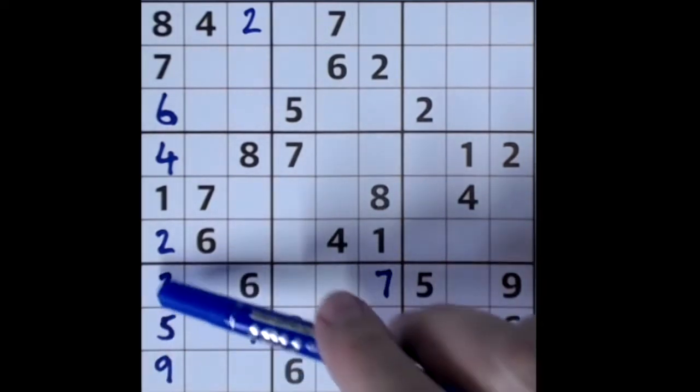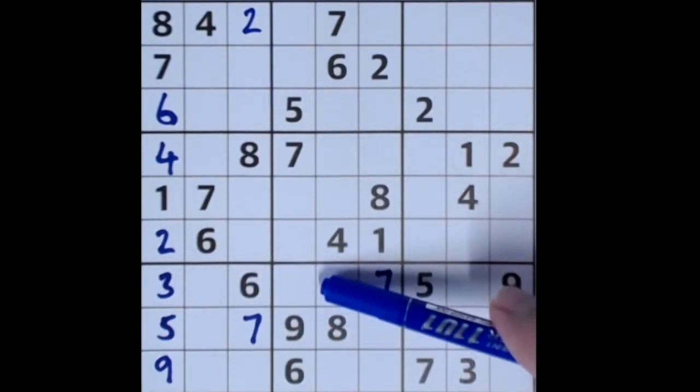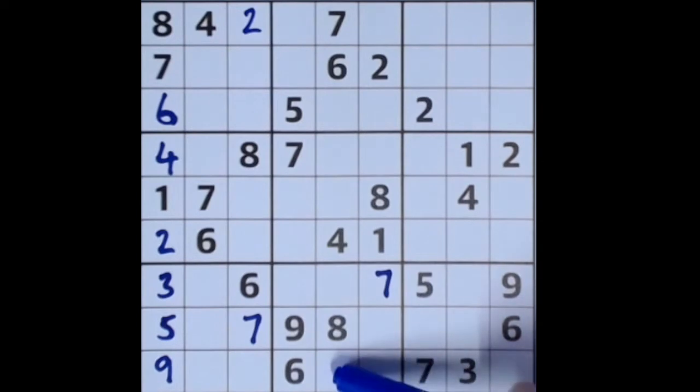Now that 3 we can take and say, look, it blocks back across in this direction here, no 3 in these 2 squares, and this 3, no 3 in either of these 2 squares, so blocked and blocked gives us a 3 that we can place there.